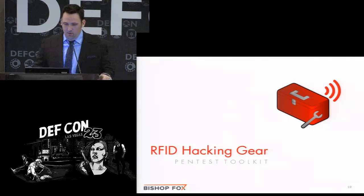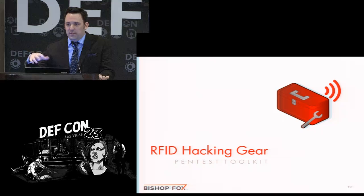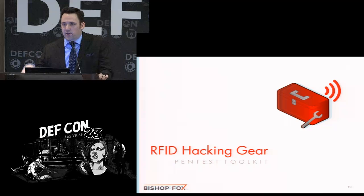So, as I get into a few attack types, I'll show some other gear, but I'd like to basically give you the gist of, for each type of technology, what are the main types of attacks you'd want to try, the things you'd want to perform, and what are the main tools that you'd want to use?